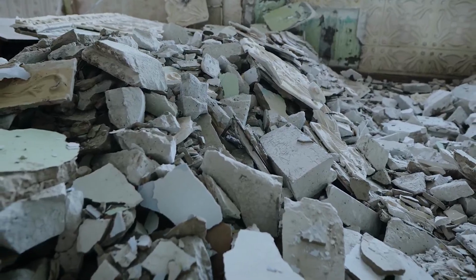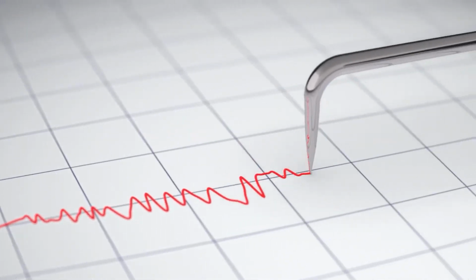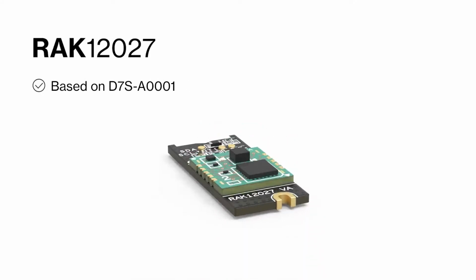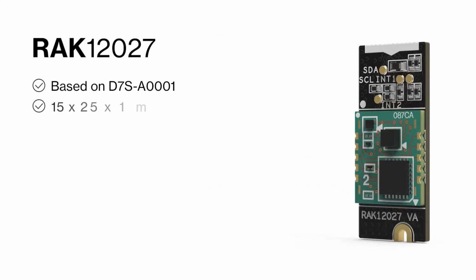Earthquakes can be dangerous and are often unpredictable. Seismic stations all around the world are measuring seismic activities. Based on the Omron D7S sensor, we designed the RAK12027, a compact seismic sensor for the WisBlock sensor slots. While this product cannot exactly predict when an earthquake will occur, it is a good solution to send warnings and protect sensitive machinery in case an earthquake happens.